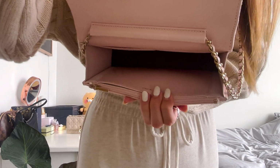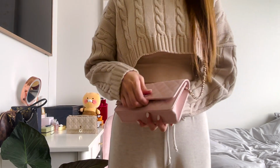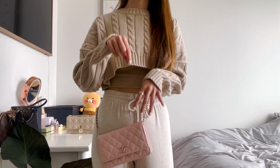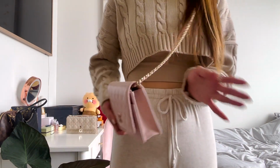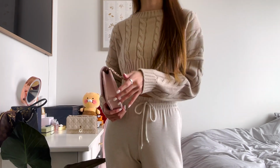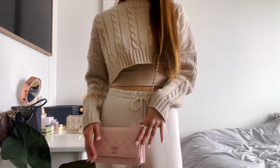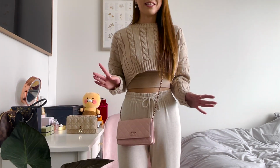So you can see on the inside, you can see that dark purple shaper. It's just a small little insert leather piece that you can stick to the very bottom, and that just keeps the shape of your wallet-on chain always defined, and it just allows you to fit a little bit more inside the bag. So I never forget to use it when I'm taking this bag out. But let me show you the different ways that you can wear this bag.